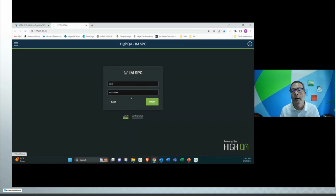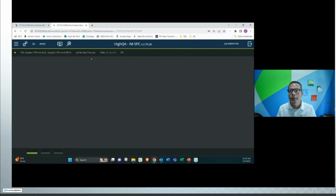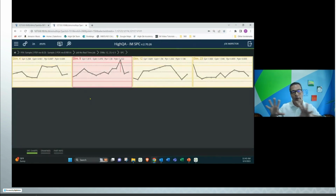We do have shop floor data SPC. This is simply meant, a lot of our customers have this on a TV on their CNC or something like that to display it. You can track real-time statistics as it's entered. As it's entered in the system, it's available directly on the SPC chart, right? This is just a simple SPC chart, CPK, PPK, all that good stuff. So you can do that as well.